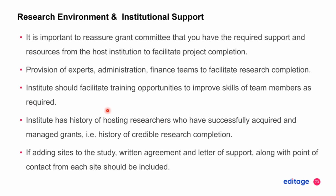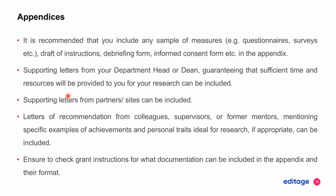This is also very important. And then appendices, it's recommended that you include any extra information, for example, letters of recommendation, support letters from collaborators or from your field sites, and so forth. So just check to see what extra documentation can be included in your appendices and just follow the format.